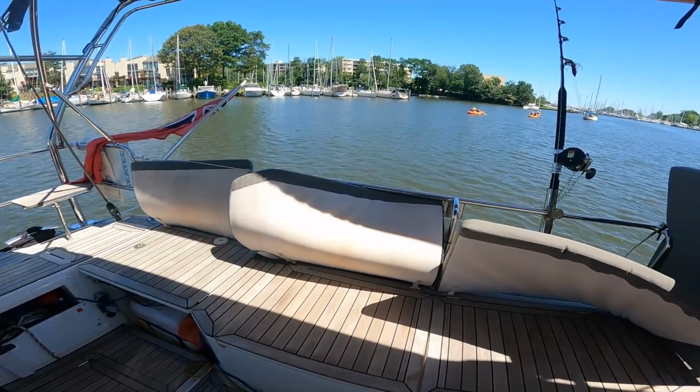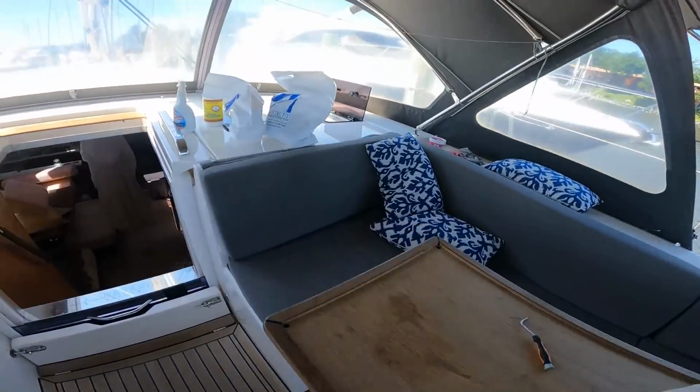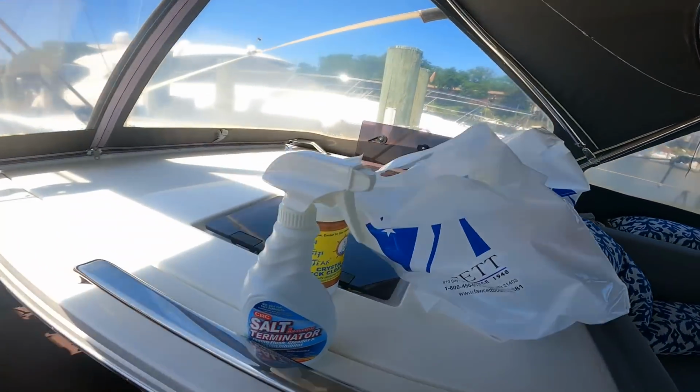No sooner had we put the boat back together, and in true boat style, more jobs and more mess.